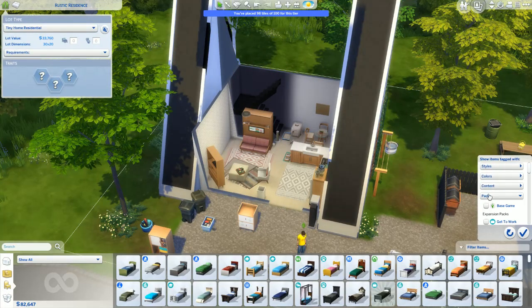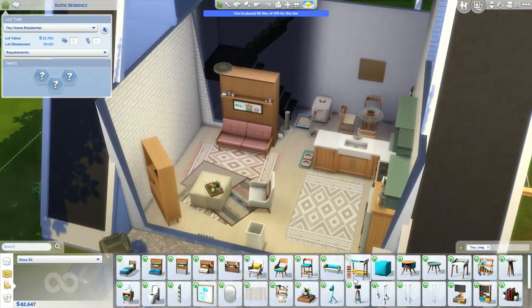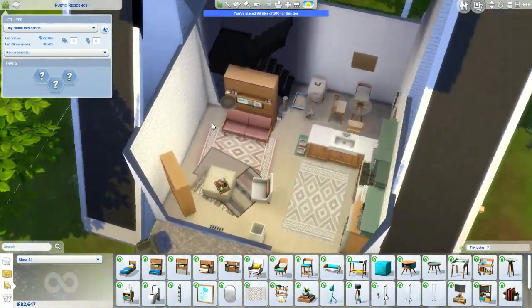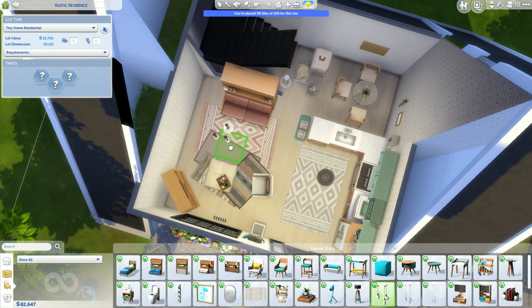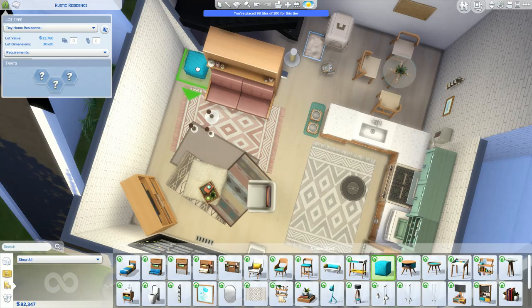Go into tiny living. And oh, we could add an end table or something. Oh, let's put this light over the kitchen area, because that was the purpose of these little saucer lights anyway. They're meant to light the kitchen, and I want to use these lights for the living area. And we can add maybe an extra poof right there. No, that'd be a little much. Add that end table right there.